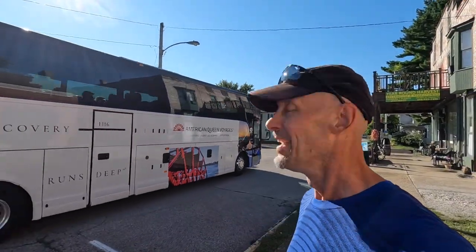So we finished our run and we're right here on Main Street in Augusta, and you can see there goes the hop on, hop off bus. All the stops today are located really close to the boat, so I would advise people who like to walk, can easily walk over a mile or so, are very comfortable and mobile.